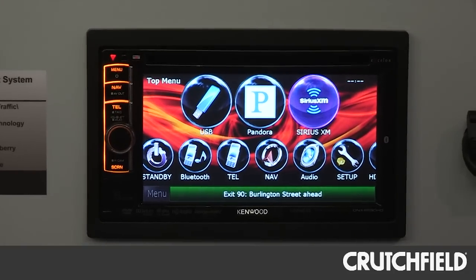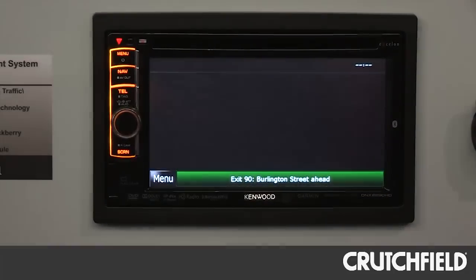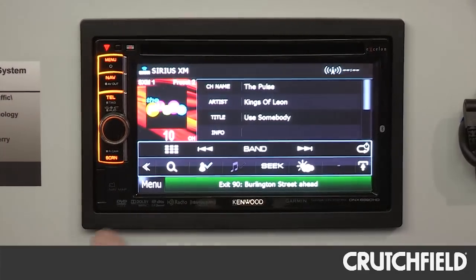Hey, we're at the Kenwood booth at CES 2012, and Matt, I hear that Kenwood's got a brand new processor this year. So all of our DNX in-dash navigation monitors will have a new processor this year. It'll be a one-core processor, so everything will be a lot faster.